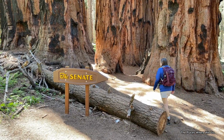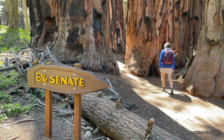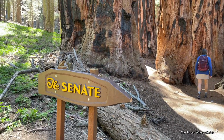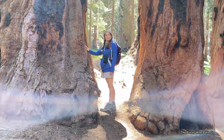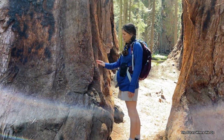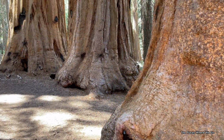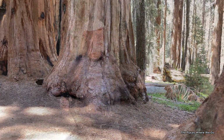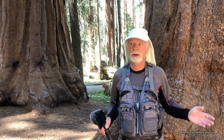So this is now in a grove of sorts. I don't know if there's quite the number of trees as there are the number of senators, but there's definitely more of them. We're in a grove of sequoias. There's quite a number of them, all large, just beautiful trees. They decided to call this area the Senate, so this is part of the Congress Trail.